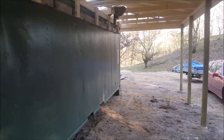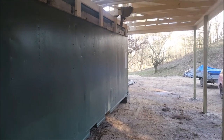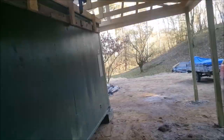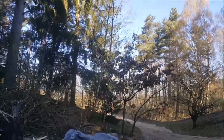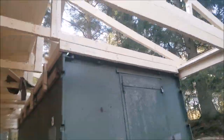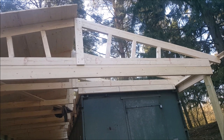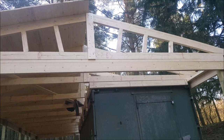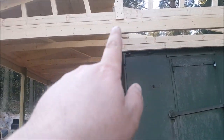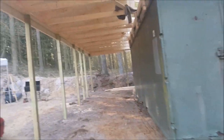And this area here will be a table in the middle and long benches, and eventually we will put in a deck as well. I have a bit of a roof over the container, and I have to strengthen up this roof joist because we didn't want a post in the middle here.